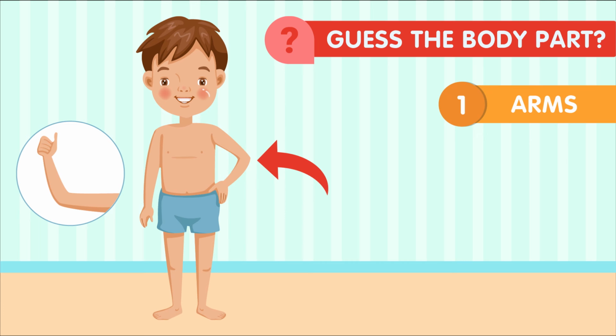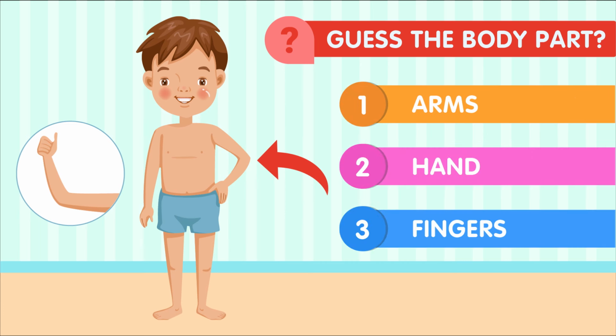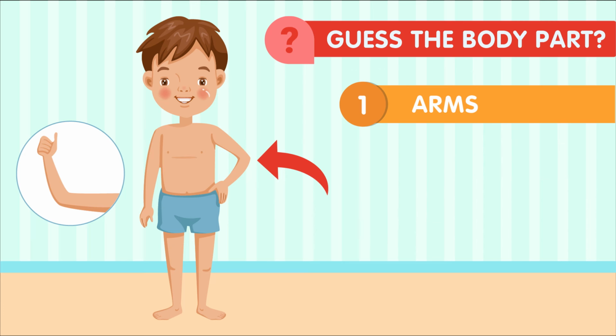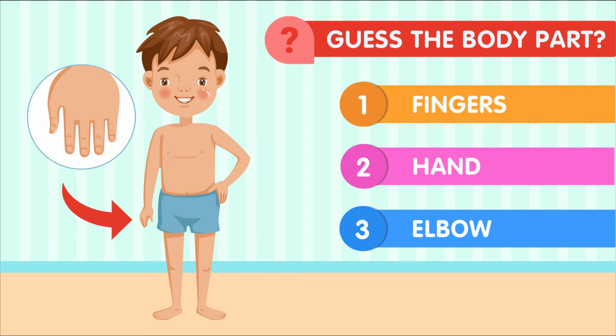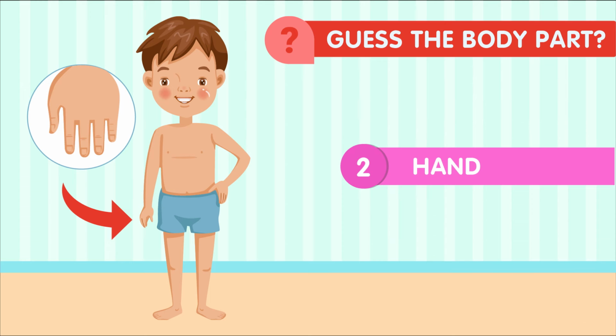Can you guess this one? You are right. It's an arm. Let's see if you can guess this one. That's right. It's a hand.